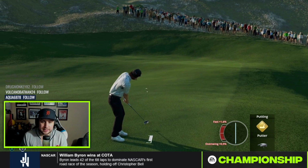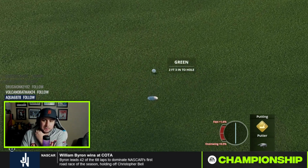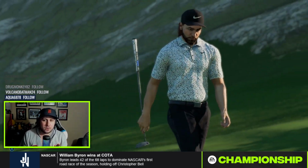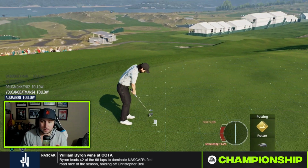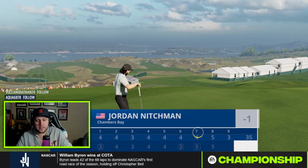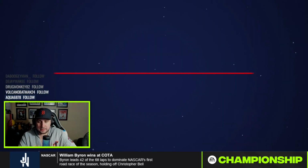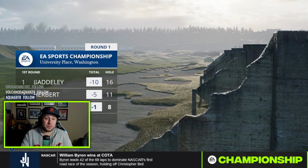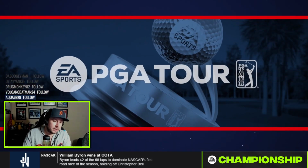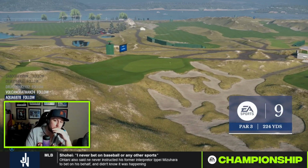On the way. That's got a chance? No. Breaks left. Well, just over 2 feet left for our par, so we'll take that. Add a little bit extra power just to make sure it gets there. No funny business. One to play on the front 9, sitting at 1 under. 10 under! Jesus. We might not make the cut.